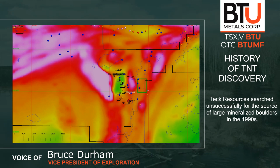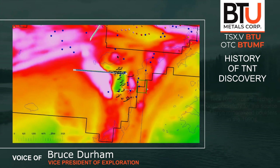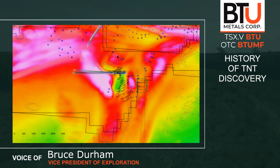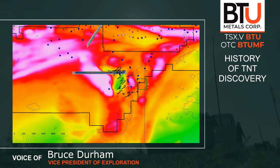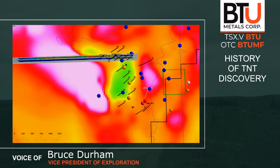So our hole 13 intersected some copper silver mineralization. Alan's rotating the screen around a bit, and that line that you see is actually the first line of induced polarization surveying that we did, and it was that little bit of geophysics that brought us to the discovery. Since that discovery, we've drilled a number of different areas.